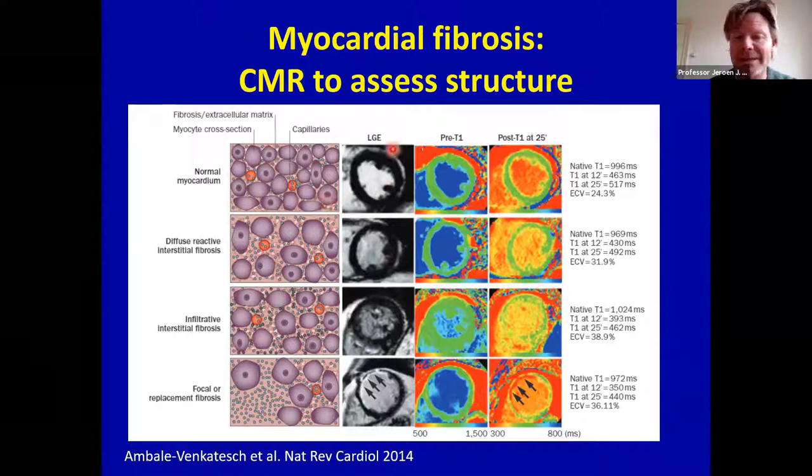If I do a delayed enhancement for big scar tissue, I see nothing. Because delayed enhancement, you know, gives these white spots, like we saw in the sarcoidosis patient. But I don't see anything. This is a perfectly normal heart, it looks like. And this is my T1 mapping. The only thing I want you to look at is the extracellular volume, ECV, which is 24%.